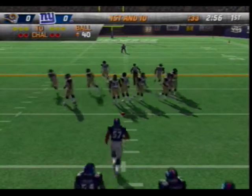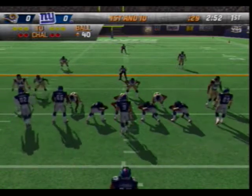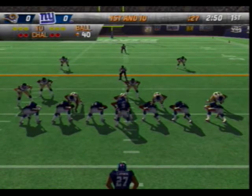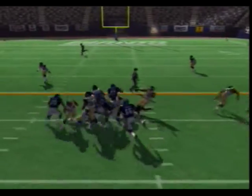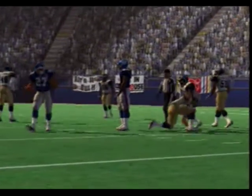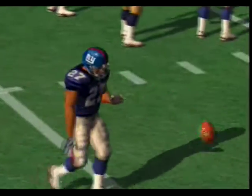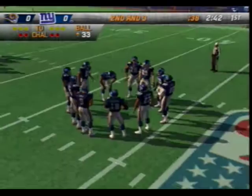First and 10. Ball on the 40-yard line. The Rams come out in a nickel back. Hand it off. They're going to spot this one at the 33. You got to keep going to the run. You never know when there's going to be a great block ahead of you, allowing for a big one right into the end zone.